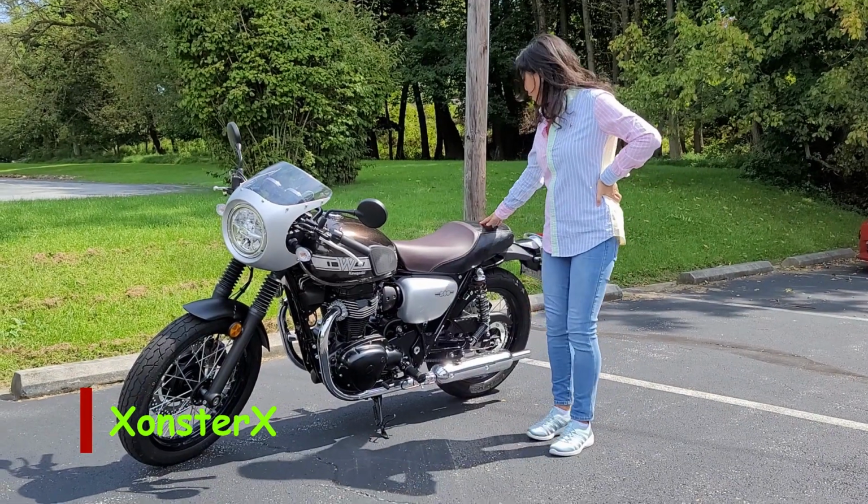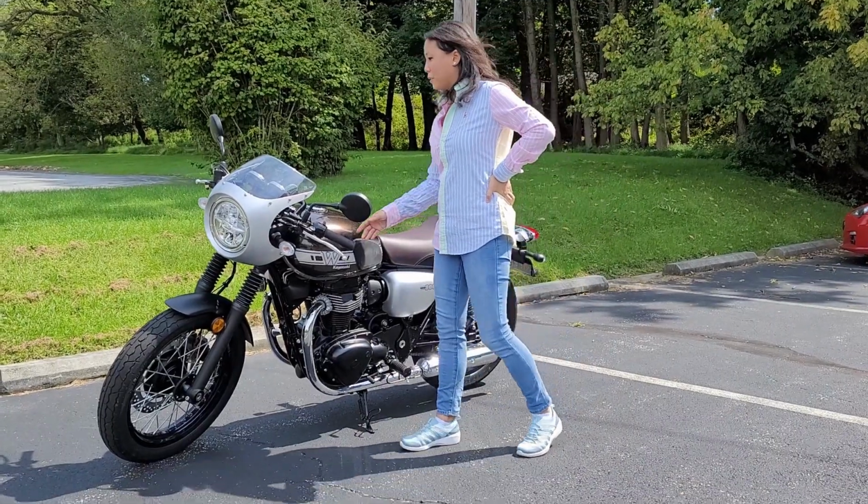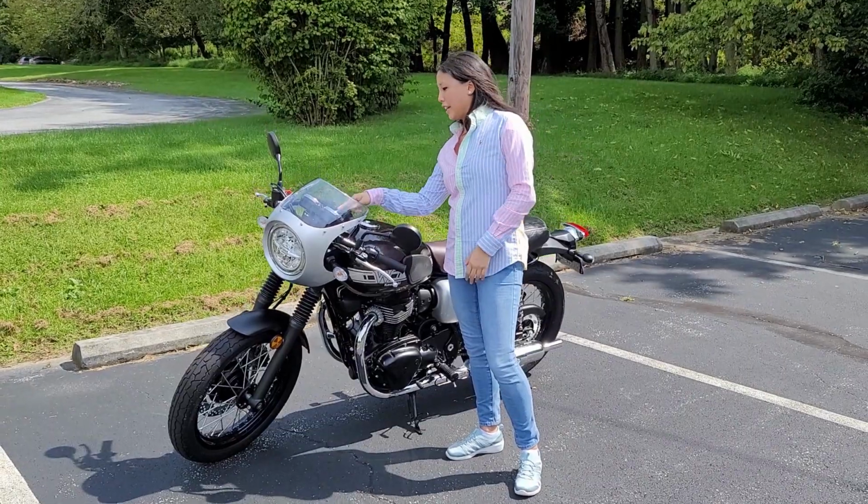Sawadika. This is a Kawasaki W800 Cafe, and this is modeled after a plastic motorcycle. It has plastic gauges up here.